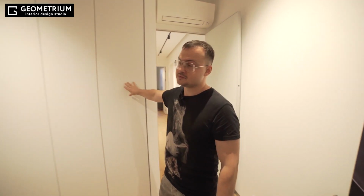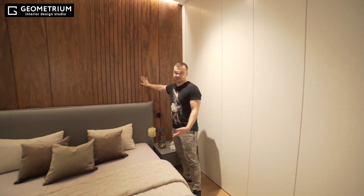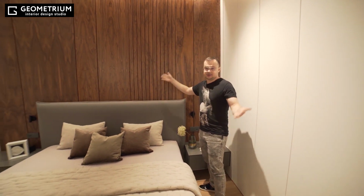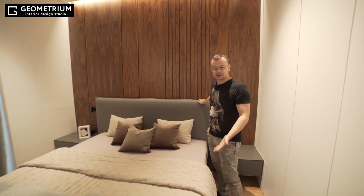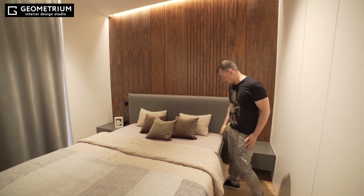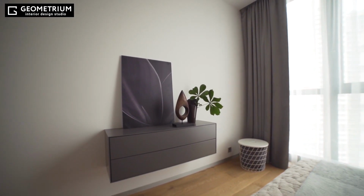Well, first of all, we have a huge built-in wardrobe installed in here, so that you can get dressed immediately upon waking up. At the head of the bed, we have some wood panels, the exact same panels as were in the living room, and not to mention the bed and storage units. The bed we have here is a Sudbrock from a German manufacturer. Practically all the furniture from hanging cabinets to the dresser are from this company.